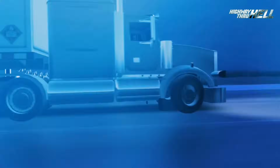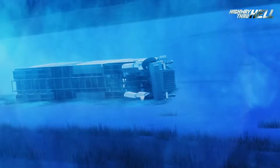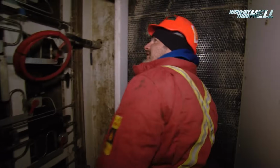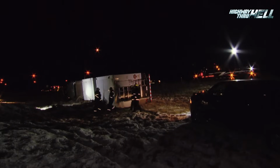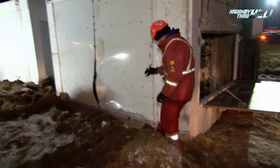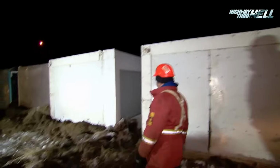The driver lost control and plowed into the ditch. The wreck is carrying more than 100 cylinders of compressed natural gas. Look at all the natural gas cylinders. Lovely. The racks of dangerous goods are housed inside 3 separate transport modules. So flipping it back onto its wheels will not be easy.